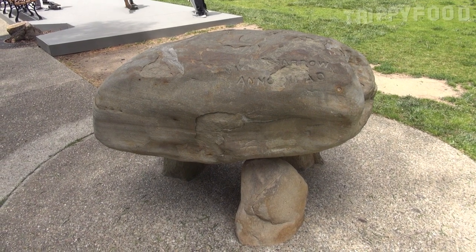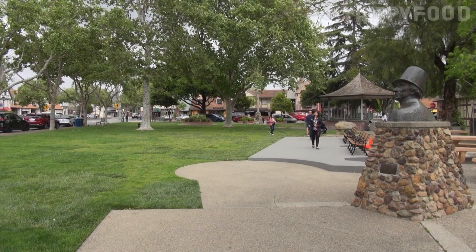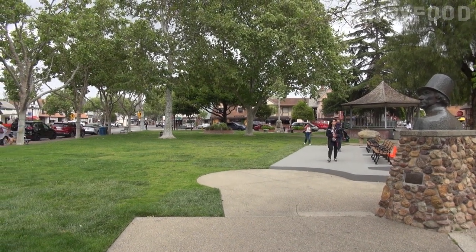There's also a rock here. It's dated from the 900s, but I'm not sure exactly what it was. Obviously, it wasn't made in the 900s. It's a nice little quiet park where you can sit and you can relax after you've stuffed your face at Smorgasbord. Ooh, which reminds me, we should check that out.